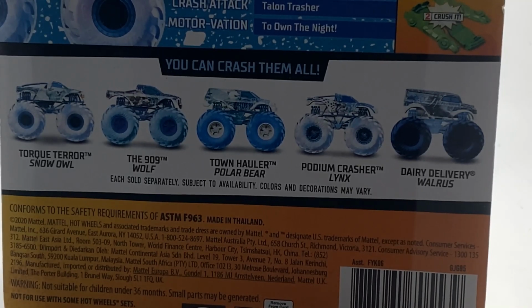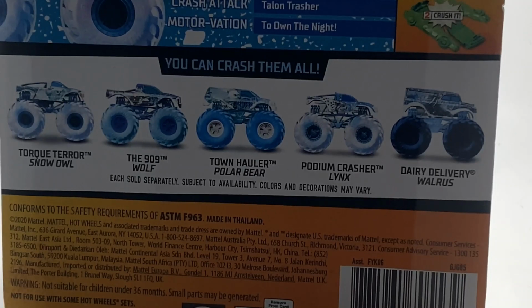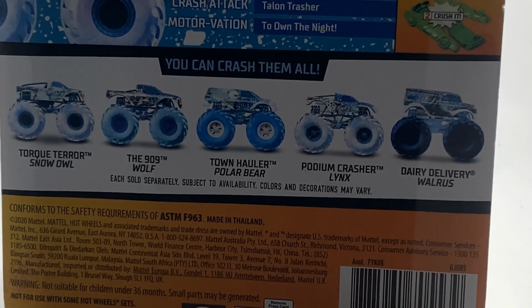So I love the Blizzard Bashers. I love how Hot Wheels does this every year. I think it's kind of a cool concept. However, I don't know why my area and a couple other places haven't gotten these yet. The day of filming is March 20th, 2021. Last year, in the beginning of 2020, these were basically everywhere by at least mid-January, early February. They were just everywhere. However, in 2021, I have yet to see any of these trucks in any Walmart by me. I don't know what the deal is, but let's start ranking these things off. I'm going to go from my least favorite to my favorite for the 2020 Hot Wheels Monster Trucks Blizzard Bashers.